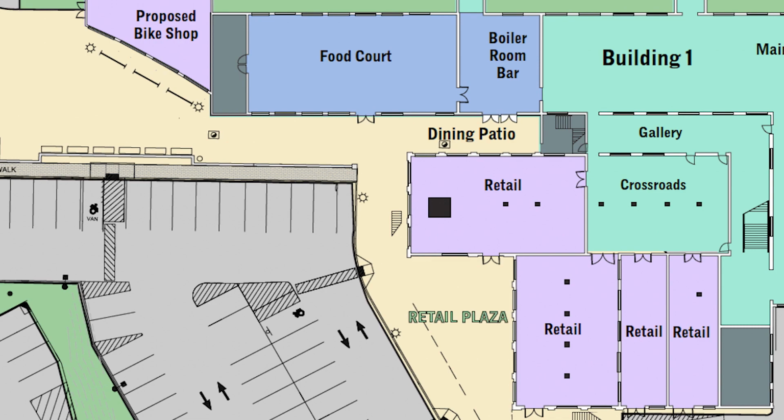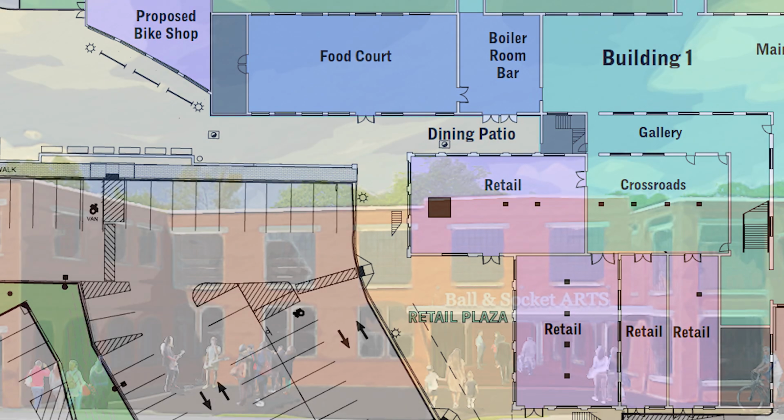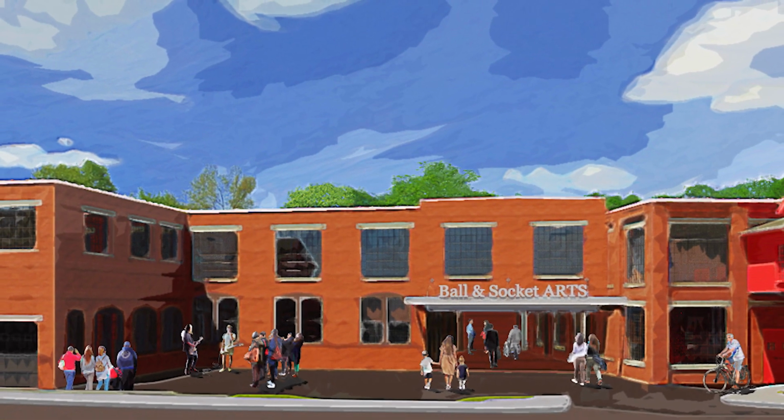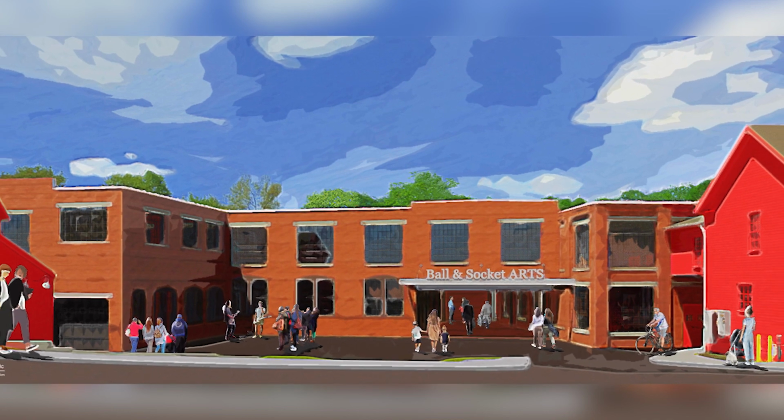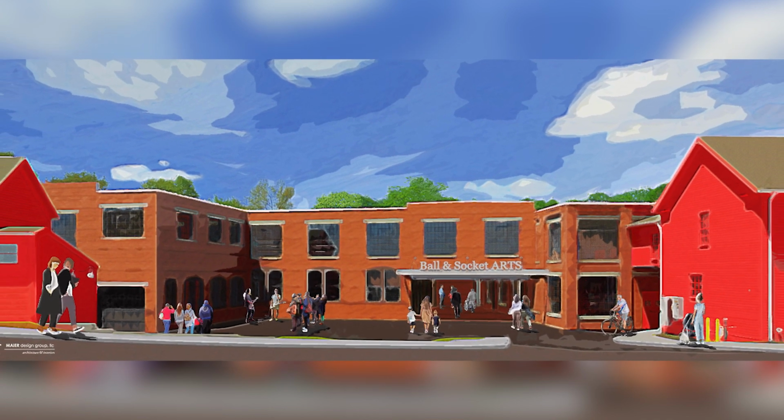These artistic offerings will be accompanied by a food court and mission-aligned tenants that will make Ball and Socket Arts a destination for a phenomenal day and will be a driver of the creative economy.